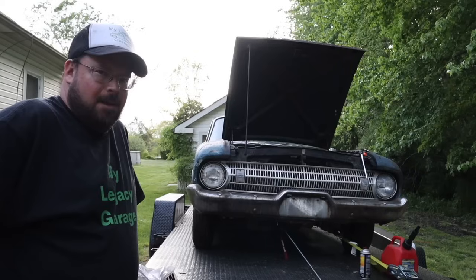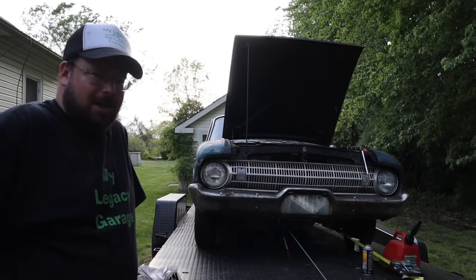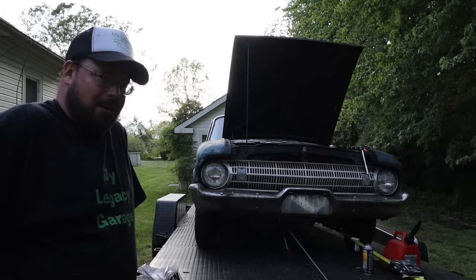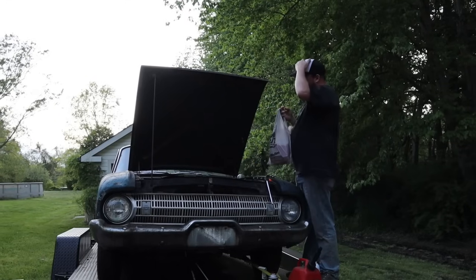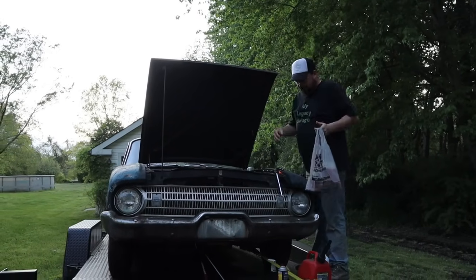I suppose we should put all these parts in before it gets dark and see if it runs, because I'm not working on this thing after dark again. Why did I buy a Ford? Ow! Guess that's what I get for making fun of Fords all day.